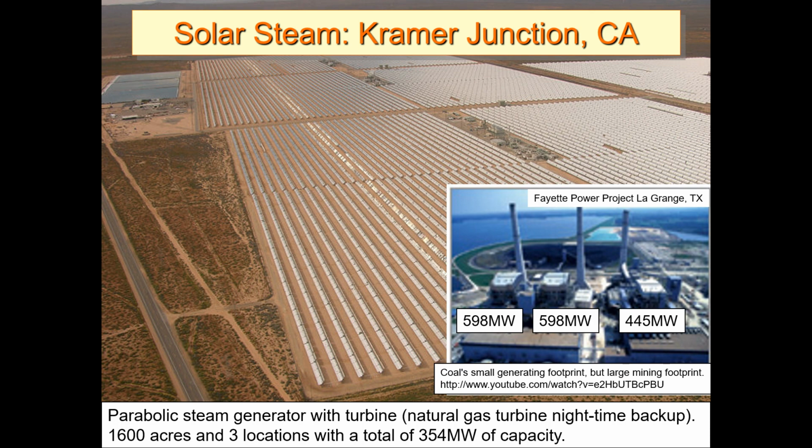Now, that's not exactly fair, comparing the footprint of the power station to the footprint of this solar steam station, because I'm not showing you the footprint of where they get the coal. This has a huge footprint up in Powder River Basin, Wyoming. If you go there, you'll see an enormous cavern where they dug the coal out of the ground. They put it on train cars and drive it down to Fayette County. If you're ever on a Texas railroad, you see cars coming by marked FPPX, that's Fayette Power Project Transport. So it's coal coming from Wyoming to Fayette County, Texas, which is La Grange. That's traveling a long way to get to this power station.